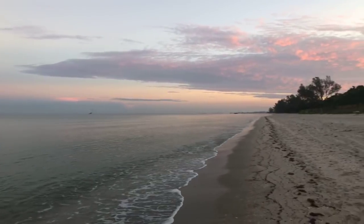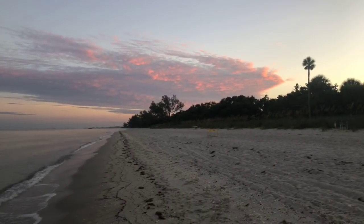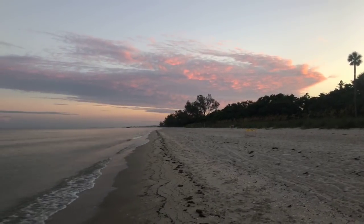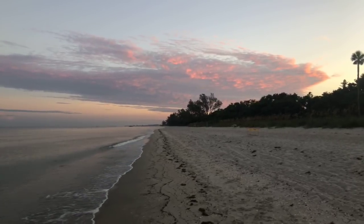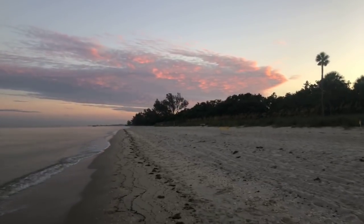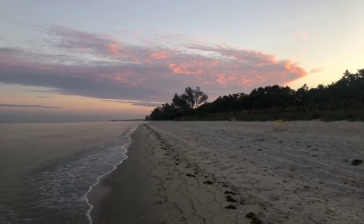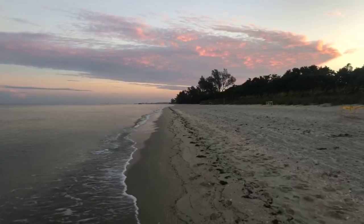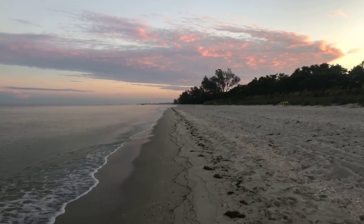How's that cloud doing? I don't think it's gonna catch on fire there. Still beautiful though, still beautiful. That's me taking pictures when we lose the connection like that. Gorgeous view.